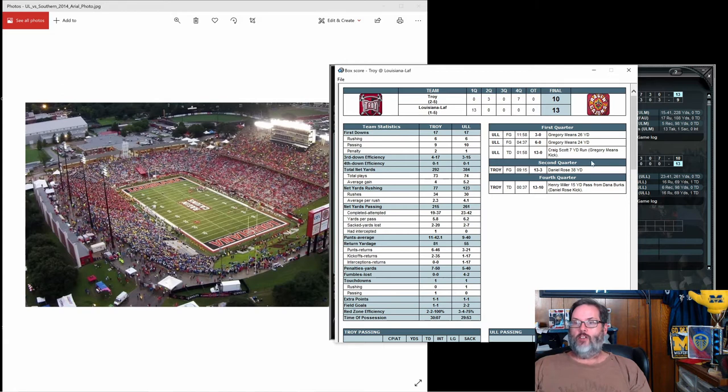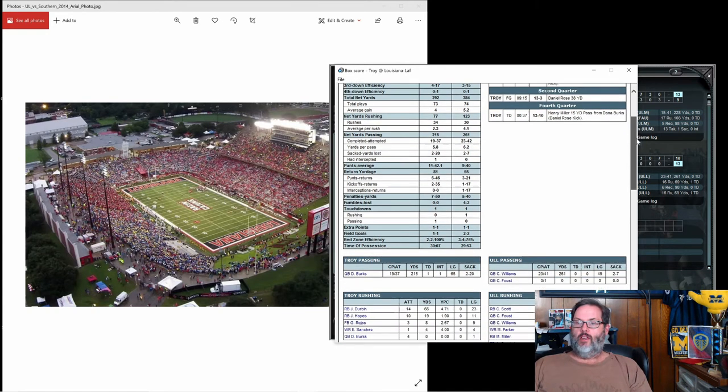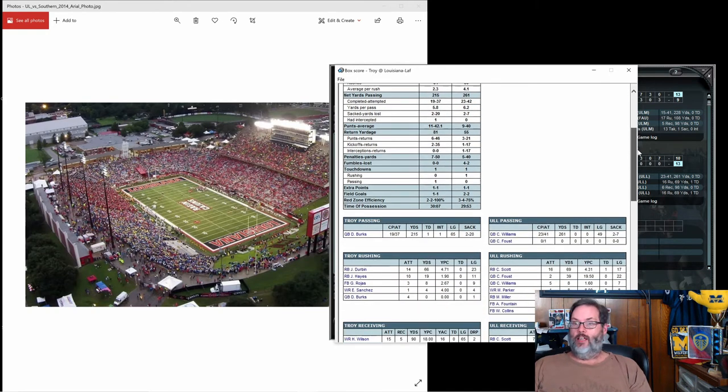Well, first off, you can see we had two field goals. Craig Scott, our running back, a 7-yard run, and then Troy came back with 10 unanswered points. So we held on. Not a great game, but a win's a win, right? Looking at Williams, he is our primary quarterback, 23 out of 41, 261 yards. Faust, the short yardage running back, 0-for-1 passing, but you can see 2 carries for 39 yards, a long of 22, and a 19.5-yard average. So that's something we can look at doing.